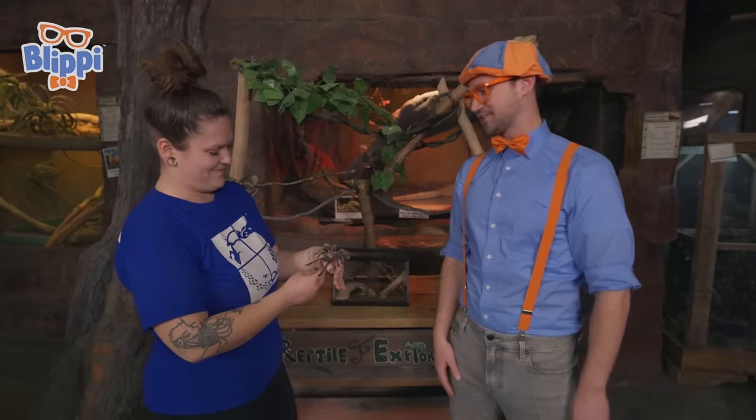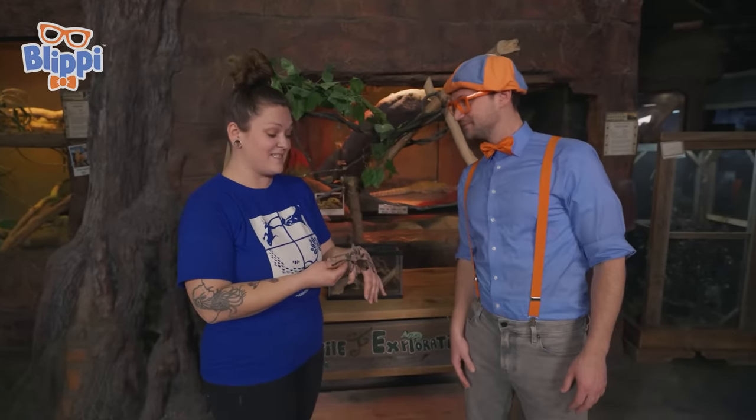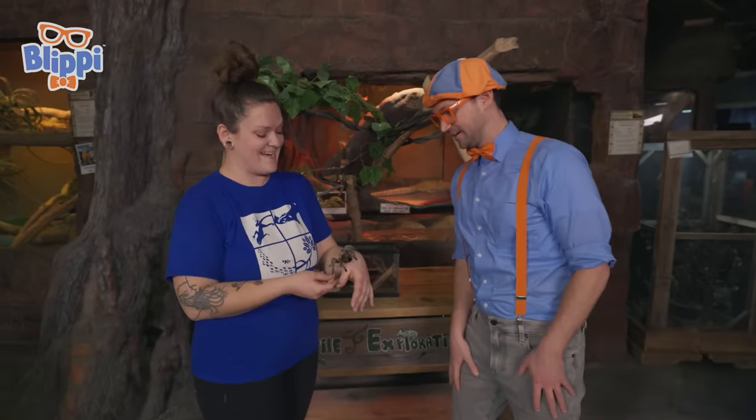And how old is she? Raj is 8 years old. She's an adult female. Wow, that is really old. That's not as old as they get, though. Believe it or not, they live to be over 20 years old. Wow, that is old. Well, that is really cool. And this is a really cool spider.